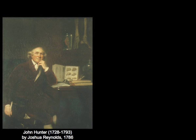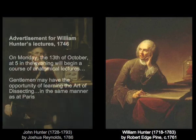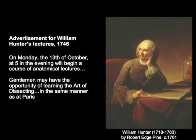In starting his career, John Hunter was heavily indebted to his elder brother William, who had travelled down to London and established himself in practice as a surgeon and later a man midwife, and who in 1746 had launched himself into a career as a teacher of anatomy in London. And William Hunter was one of the first to take advantage of the dissolution of the Company of Barber Surgeons in 1745, which released surgeons from their restrictive covenant not to practice dissection outside the company, and allowed people like William Hunter to start giving private courses of lectures in which dissection played a very important part.